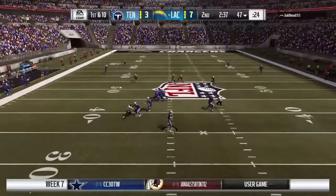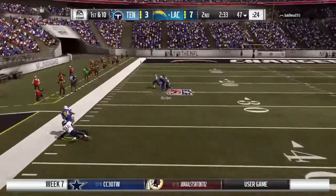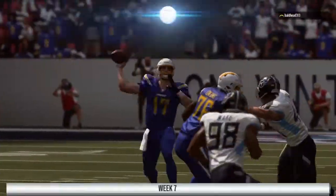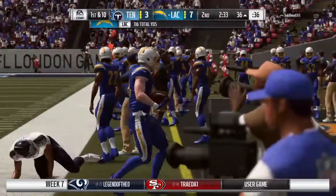And now what he's trying to do is use his body to keep the defender away from the football and get the quarterback a really nice target. Looking left sideline, it's complete. 17 more yards on that one as they keep the drive rolling.